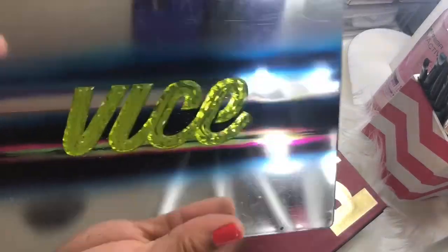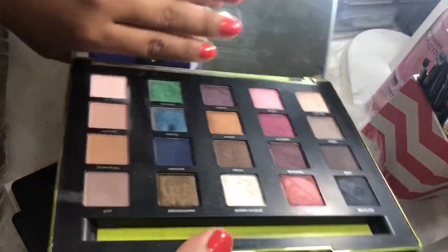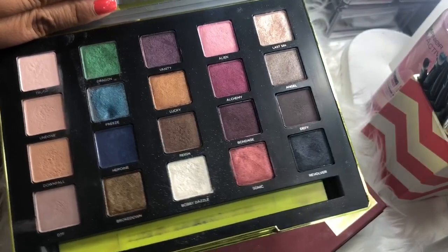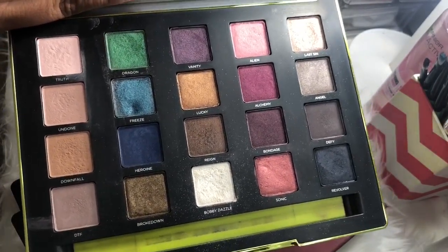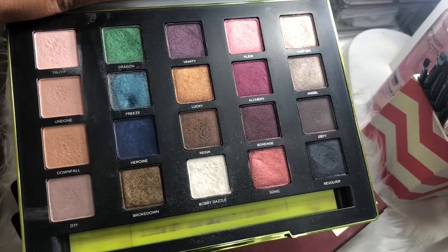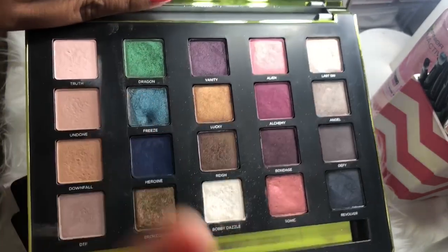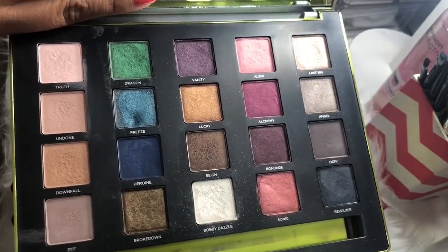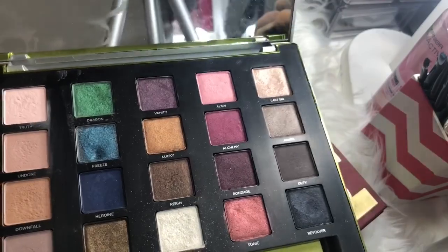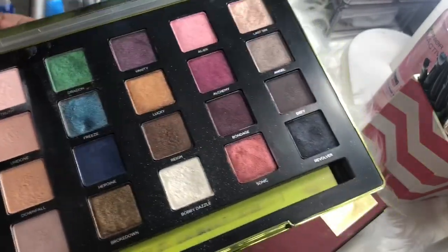The next palette is so reflective, but this is the Urban Decay Vice 3 palette. And that's what that looks like. It's a really pretty palette. Before I had any other colorful palettes, I would use the greens and blues in here. But now that I have colorful palettes, I don't really gravitate towards this. But it was a gift from my mom, so yeah, we'll keep it.